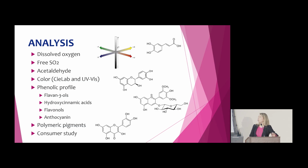On those wines, we checked dissolved oxygen and free SO2 weekly, and we checked acetaldehyde every month. At the end of each treatment, we checked the color of the wine and analyzed the phenolic profile: the flavanol concentration, hydroxycinnamic acids, the anthocyanins, and also the flavonols. We also checked the polymeric pigments. We did all this analysis in the initial wine before it was put into barrel. And we finally did a consumer study only on our barrel wines to see if the consumers would have a preference for one wine versus the other, or if they could actually distinguish or select any of those wines.